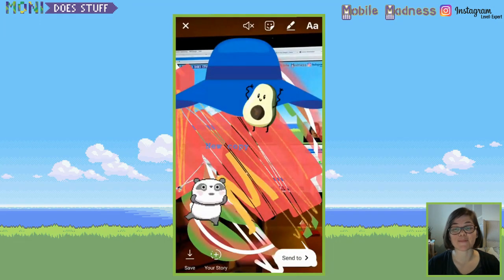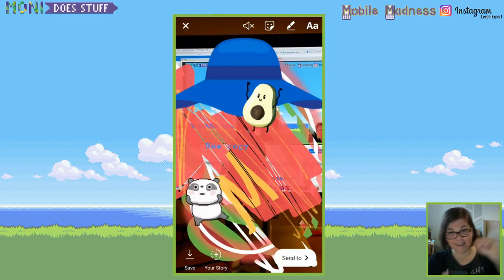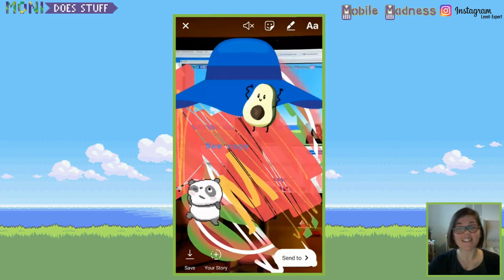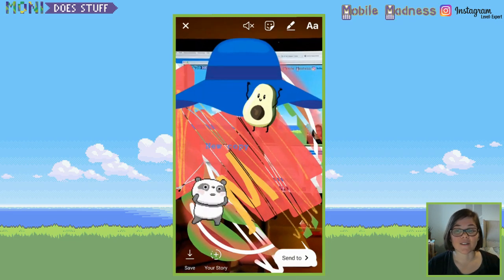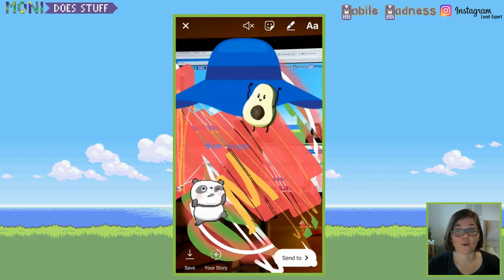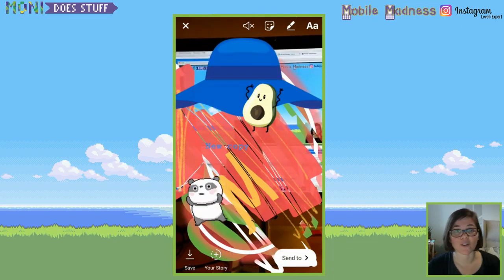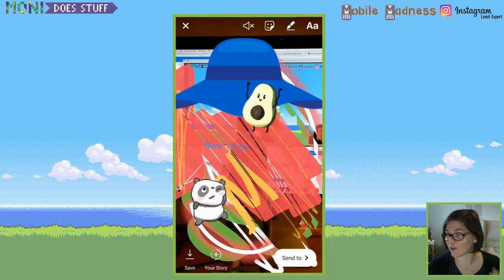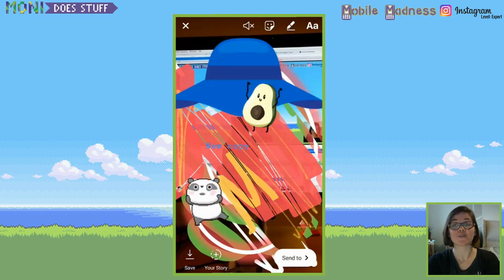What I sometimes did, because Snapchat has these awesome 3D dancing emojis, which I really enjoy, is save the Snapchat stories on my phone and then post them on Instagram, because I want to have the 3D dancing thing and I'm not on Snapchat. So that's just something you could think of for cross-posting on social media.